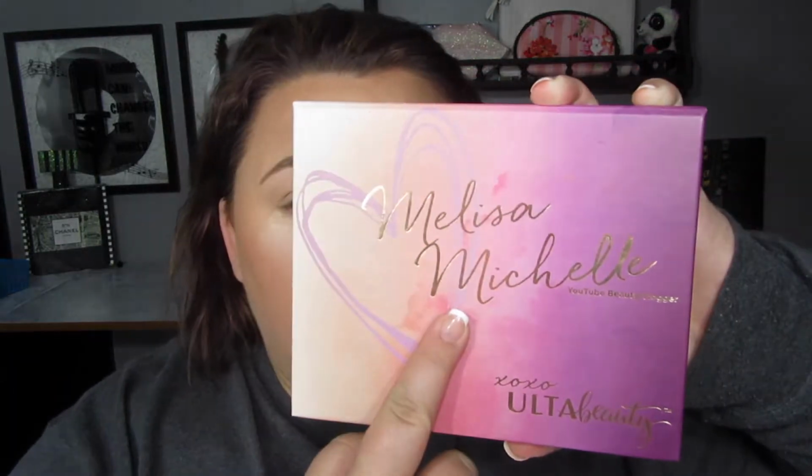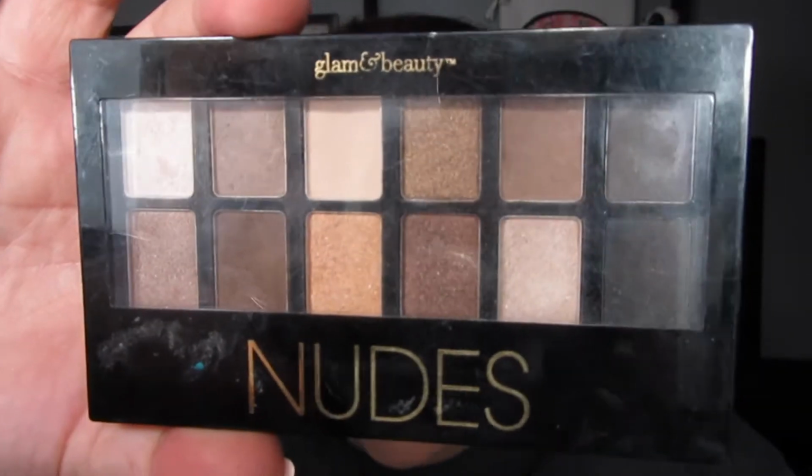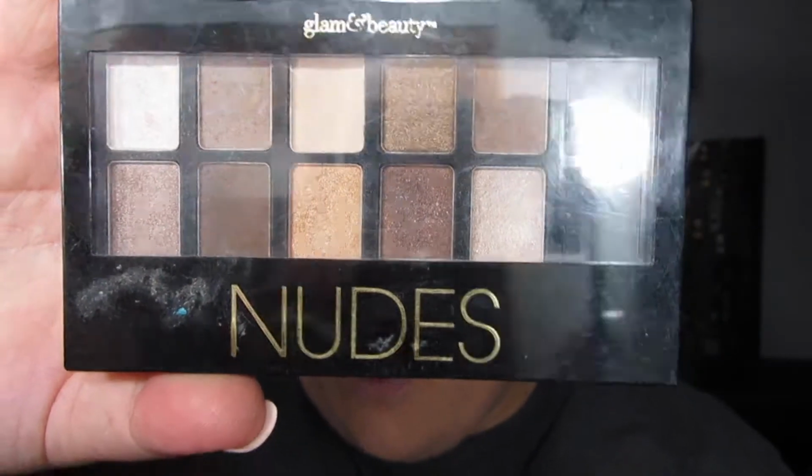So for this look, I'm going to be using the Melisa Michelle palette with Ulta. I honestly don't really have a lot of drugstore eyeshadow palettes. I buy a lot of eyeshadow singles from the drugstore, but not a lot of palettes. So I do have this one, and it would be really good for this look as well. That thing costs around $5 at the checkout at Walmart, so you could definitely find it. It's easy to find.